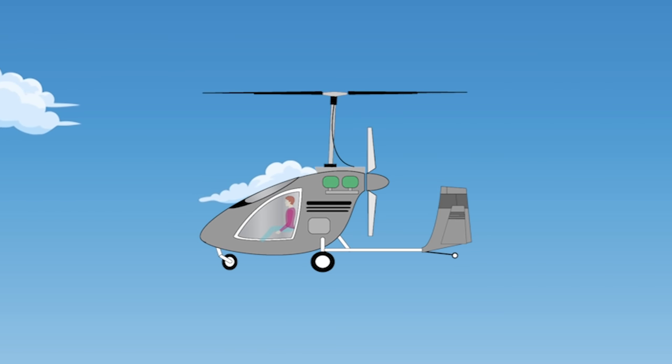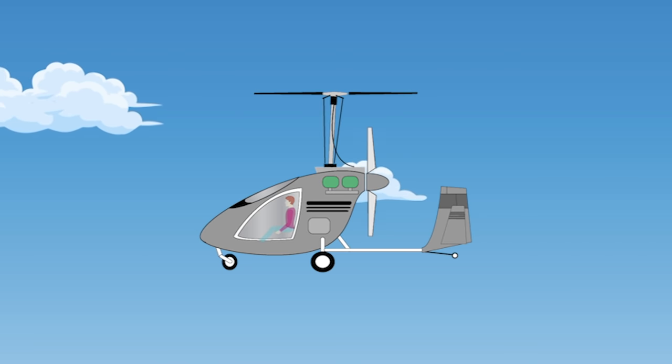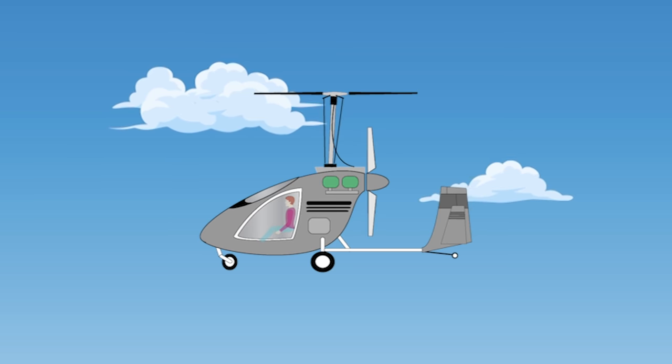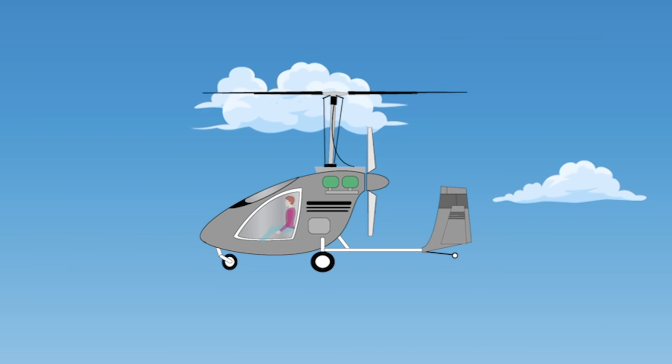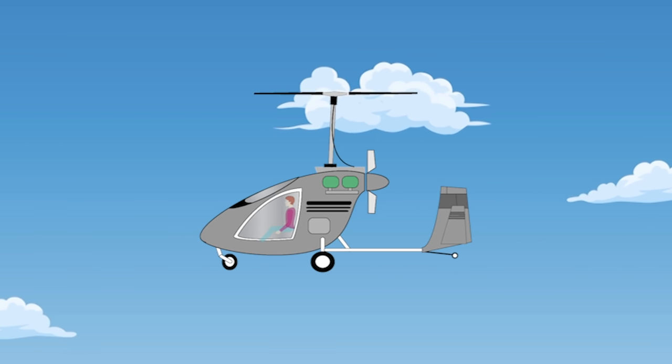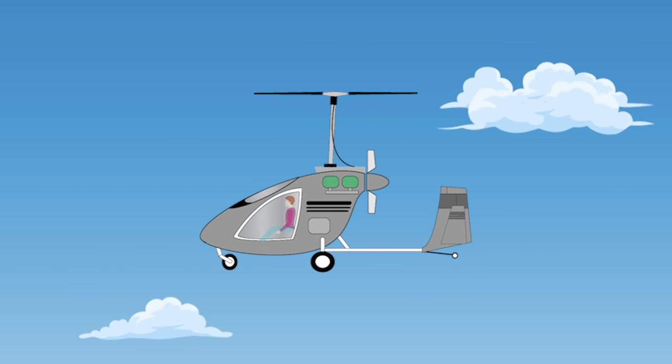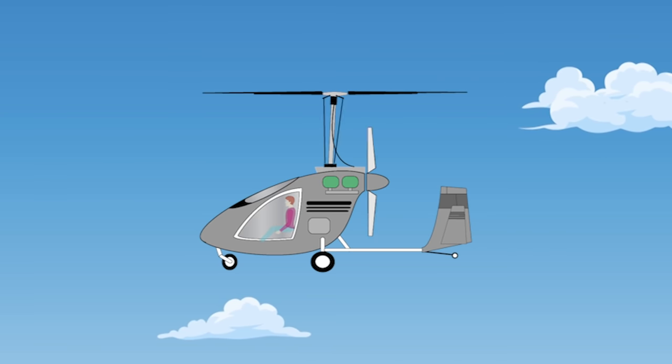Okay, well, maybe it's not that complicated, but the aerodynamics are, at least compared to an airplane, so let's get on with that. If you just think of a gyroplane being exactly like a helicopter, you would have it, well, pretty much all wrong. A gyroplane isn't anything like a helicopter, except in one regard. I'll get to that in a minute.